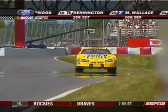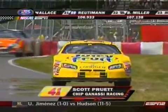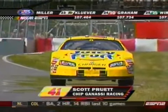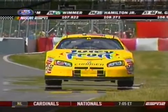Heard the radio transmission there to Stephen Light, and there is Scott Pruitt, who appears to be without power on this final straightaway, and he's not going to make it back to pit road from there. Look at the heat coming off of both front tires. This is after only three laps.